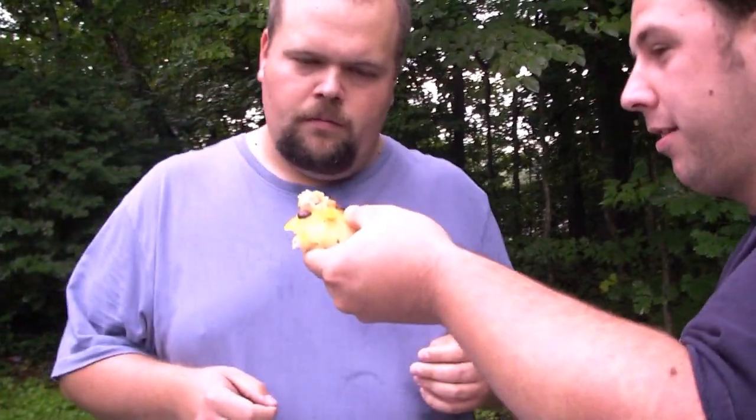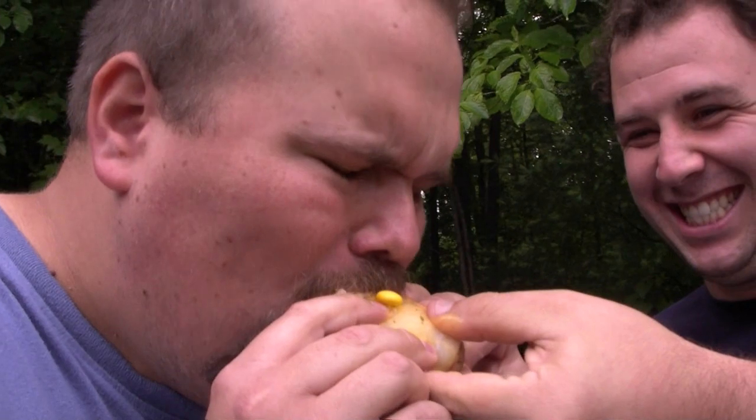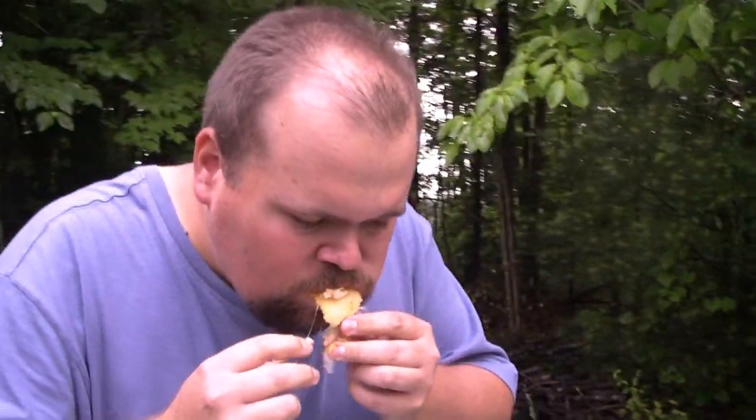Steven's about to eat stuffed sole, which is raw fish, basically. Axe shower gel, and then Reese's Pieces. Yeah. So go about it like this. Here we go. God, what a bite. Please don't get away from me. Mmm.